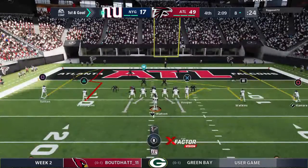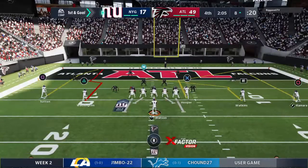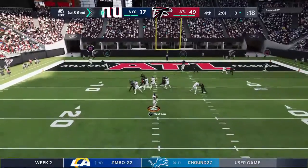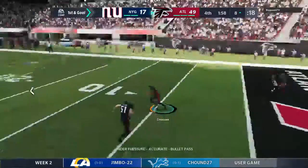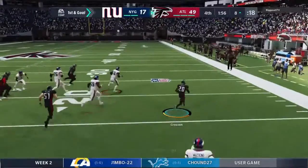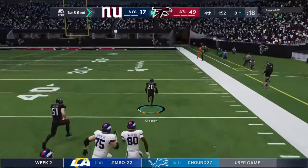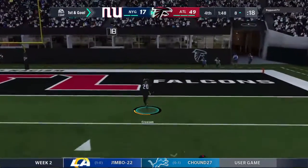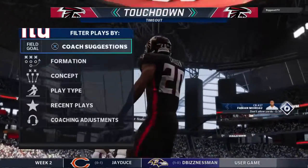They don't need to run another play here before the 2-minute warning. Let's see if they do it anyway. Watson looks to throw again. Interception. Down near the 5. He's at the 50. 20, 10, and he will score. Touchdown, Falcons.